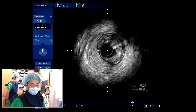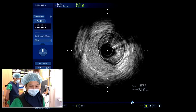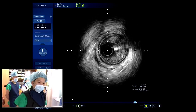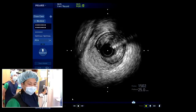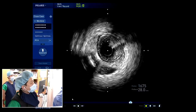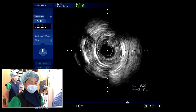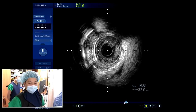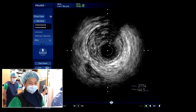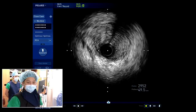All segments are true. Yes, you're right. There's a big hematoma there. Let's see here. From here, you can see the big hematoma from the 5 to the 10 o'clock, maybe because of the previous hematoma from the procedure 1 month ago. And the wire and IVUS are in the true lumen, and in the whole range, it looks like we are in the true lumen. And there are some dissections because of the previous attempt, and well dilated here.